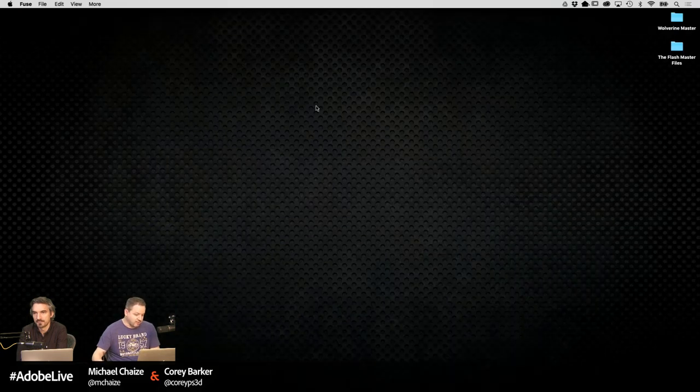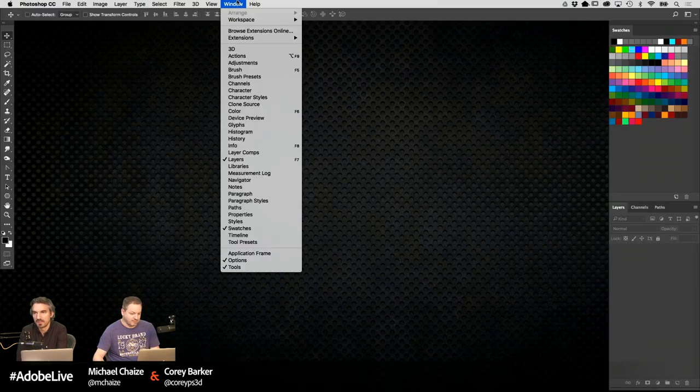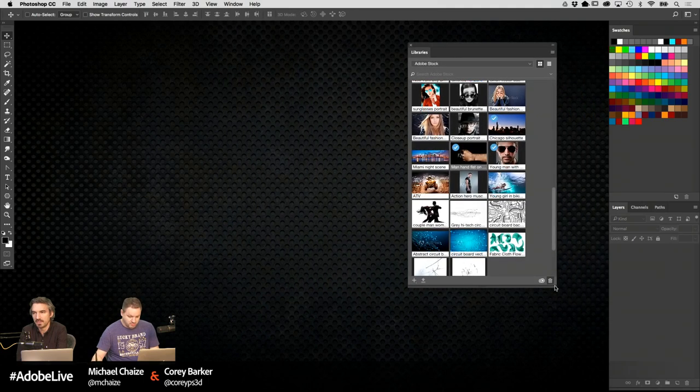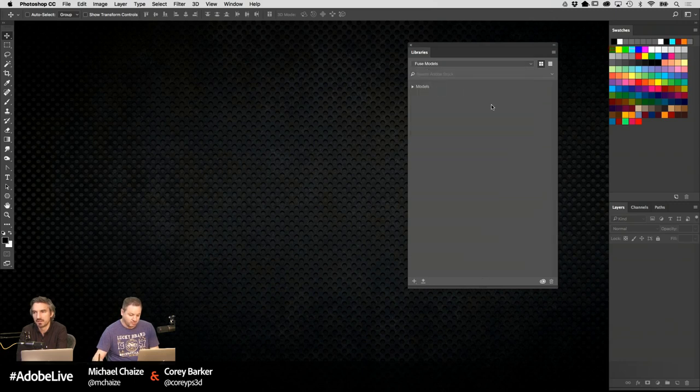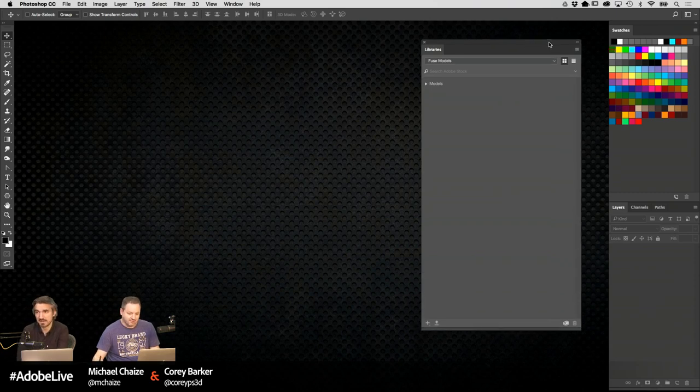I'm going to minimize Fuse and jump over to Photoshop, and open up my libraries. You had a dedicated library, right? Right, so right now it's on my Adobe Stock folder. Now I'm going to Fuse models. I must say you're very organized, more organized than a lot of stuff in there.